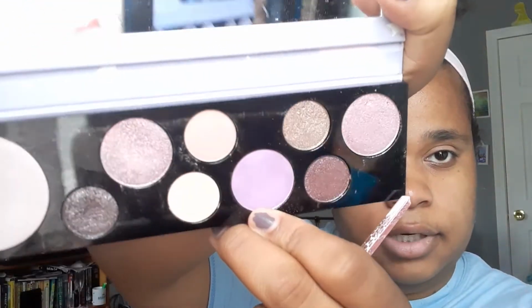And just like how I do my other eyeshadow, I'm gonna do this. So I'm gonna put it in this purple lilac color right here, and I'm just gonna put it on the outer corner of my eye. I don't know what this black stuff is around my eye. It's probably the mascara from last night, but I'm just gonna use a little bit for now and then start packing later because I have a lot of purples.